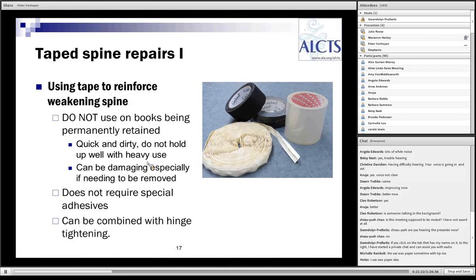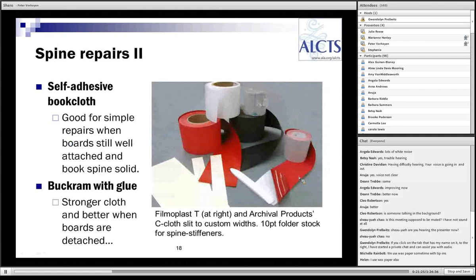There are some better options, and the next repair that we'll be demonstrating makes use of the Filmoplast-T, which is a rayon fabric with an acrylic adhesive that comes on rolls, and most of the library vendors will sell that. What we use here at Syracuse is a library-grade buckram, sturdy book cloth, and we will use PVA to attach that book cloth to the book along with the other steps that we do. It's stronger than the self-adhesive product and will hold up a lot longer, but depending on the context, both can be effective.